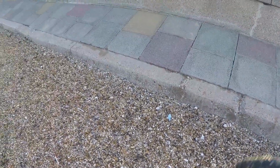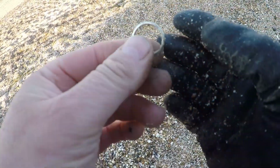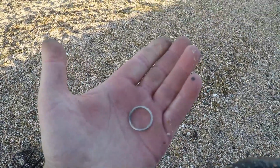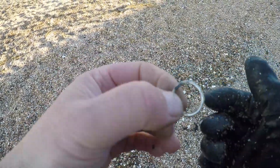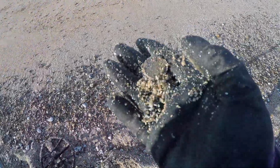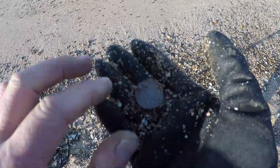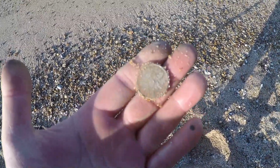Right, let's see if we can get a few more. Oh, that was a cracking 17 signal. I think that's a bling earring. Yeah, just a bit of bling earring, I'd say. Right, we're slowly getting there. 14 signal. It's a 10p. It's a bit crusty, but I reckon we could clean it up and spend it.